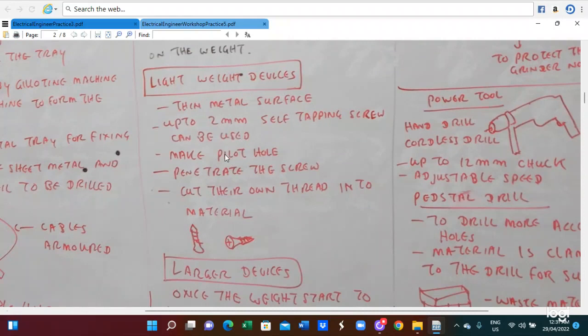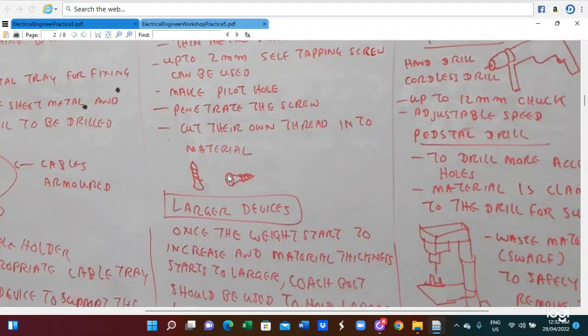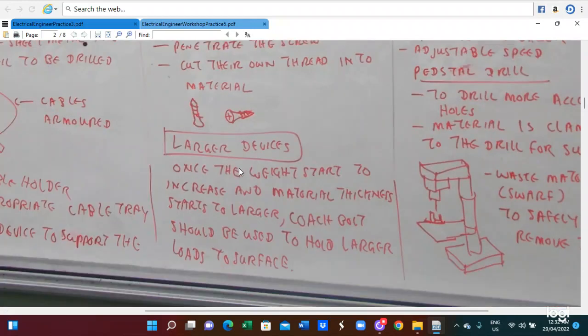Also, before you use it, you have to make a pilot hole, and then you have to penetrate the screw. Otherwise, you have to cut their own thread into the metal. So they are self-tapping screws, which cut their own thread into the metal. And if you want to attach the larger devices, once the weight starts to increase, the materials and tightening start to get larger. In this case, we have to utilize the coach bolt. Coach bolts need to be utilized to hold the larger loads close to the surface.